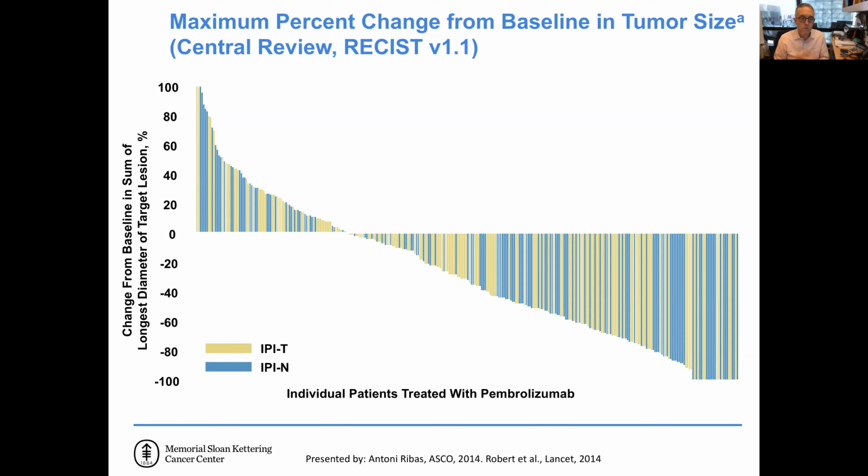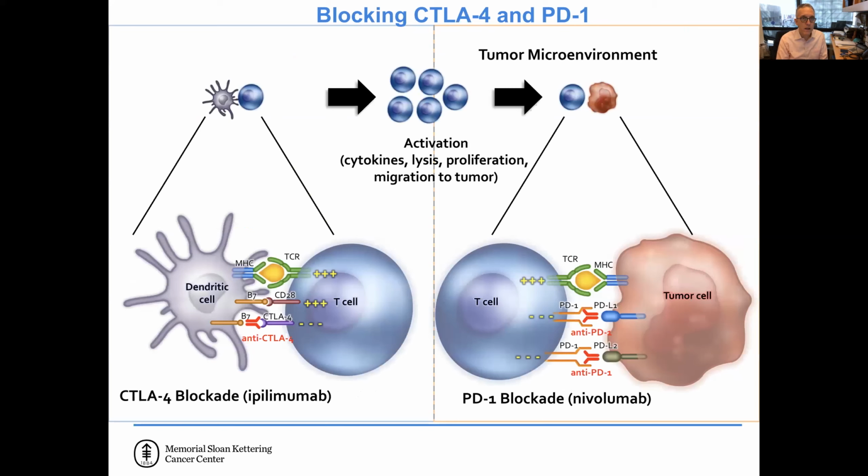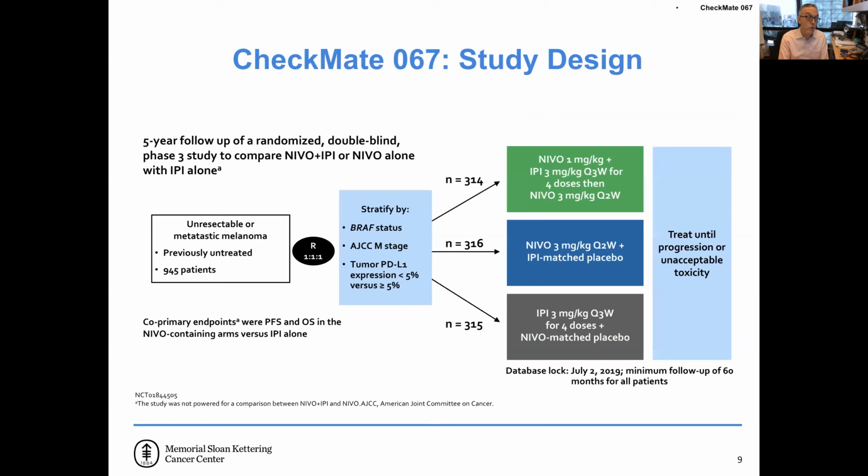And that was very nice evidence that even though both of these mechanisms of cancer immunotherapy via checkpoint blockade converge on the T cell as the ultimate mediator of the anti-tumor effect, the manner in which they get there is non-redundant. And that opens up possibilities for combinatorial approaches. And that was really an area that our group dove into along with colleagues from Yale, looking at combinations of ipilimumab to block CTLA-4 and nivolumab to block PD-1 in phase 1 and 2 clinical trials.